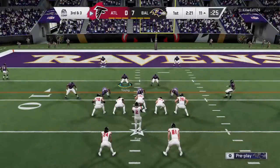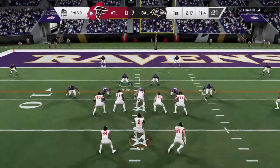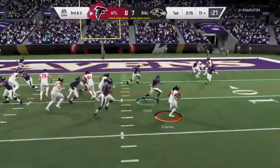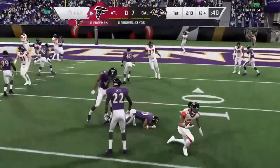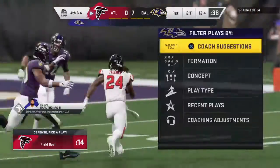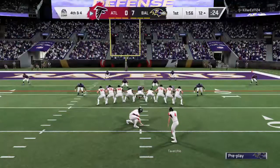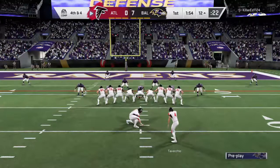Seventh play of the drive now as they come up on a 3rd and 3. Now Ryan going to give it to Freeman. And they go the wrong way on this one, losing yardage back at the 12. Defensively, they rally the troops to force 4th down after that 7-yard pickup back on 1st.